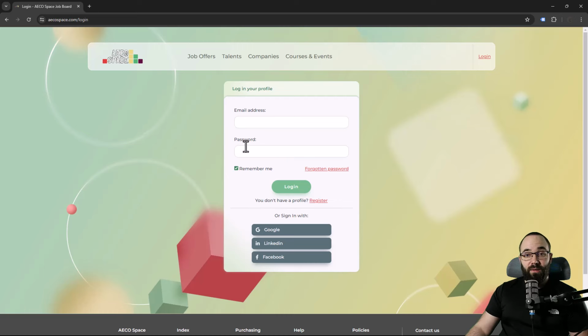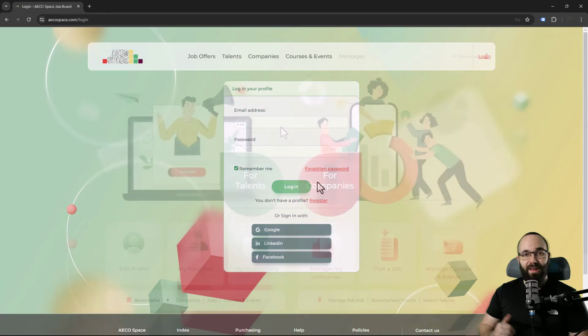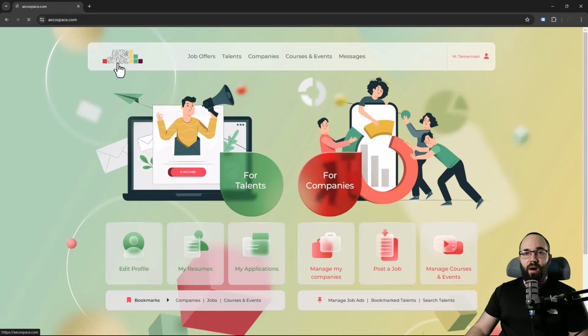If you don't have an account, as you most likely don't, then you would just go here to register, you leave your info, and then you can log in. And now once we're logged in on the home page, this is what we get. So it's simple, it's divided into 2 segments. So here we have 4 talents. So if you are a talent, a professional, you would then use all of these options here. And if you're representing a company, a hiring manager or something like that, then you would use this area here for companies. So let's get started.